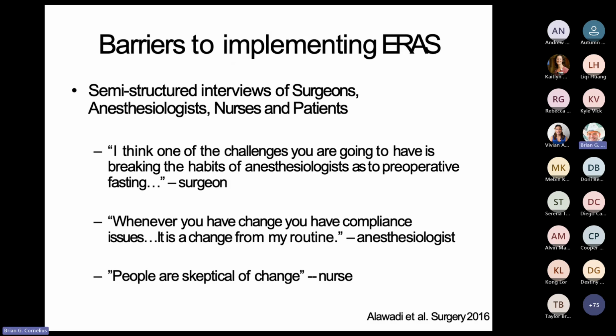So what are the barriers that we run into when we think about implementing an ERAS strategy? This was kind of a cool article, where they went through and talked to all the people. The surgeon's going to blame anesthesia, anesthesia is going to blame surgeons. But I think this bottom one is really the biggest part. People are very skeptical of change. Like I said multiple times, when you do something different, it's wrong until proven otherwise. So I think that's a big one for you to think about.